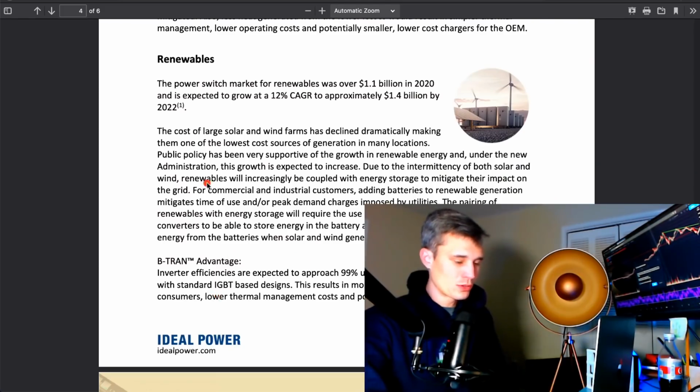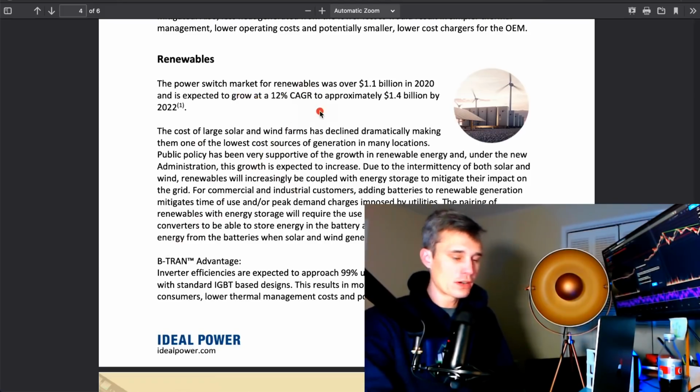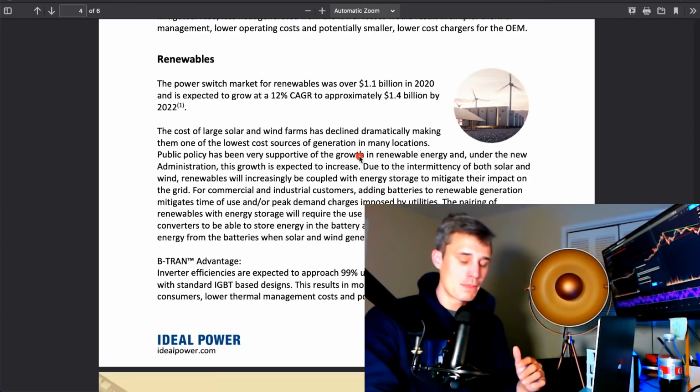Let's talk about solar real quick. So solar is a growing market. It's fast, exponentially growing, and the power switch market for renewables, aka solar, was $1 billion in 2020 and is growing at a rate of 12%. So we know that solar is fast growing, so they're obviously going to need the components to create solar energy.